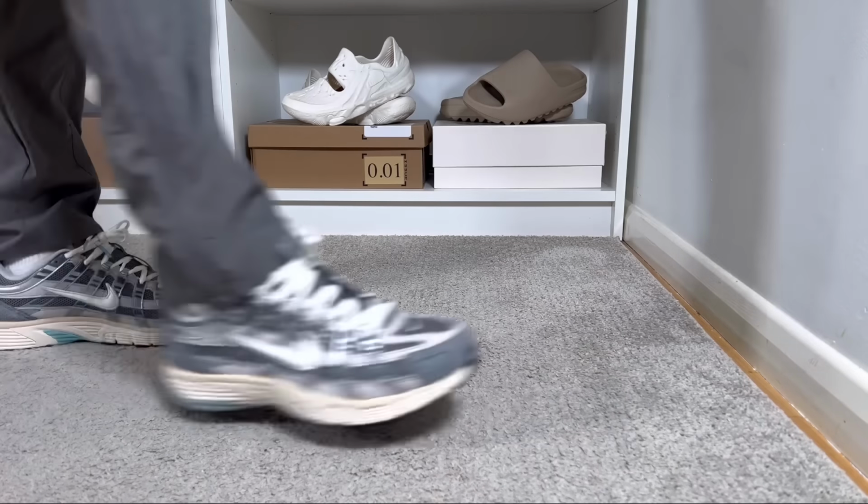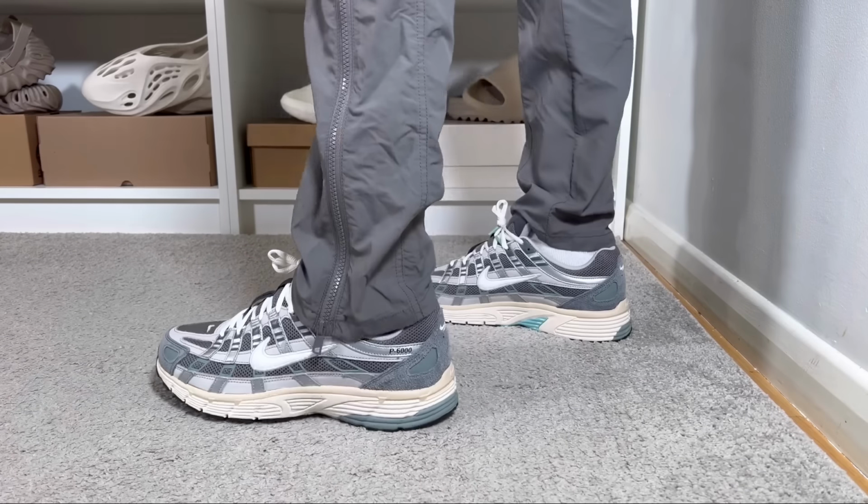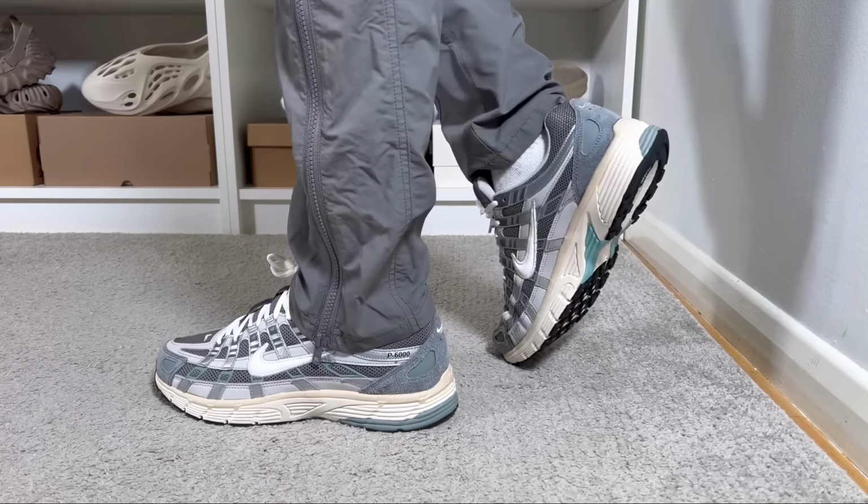As for the actual fit, guys, both of them will fit true to size for skinny feet, which I have, and also for normal feet as well. But just in case you have wide feet, for sure you'll need to go for both of them with at least a half size up, just to make sure that this one is not going to be too tight for you.